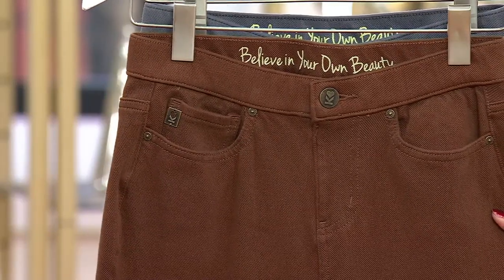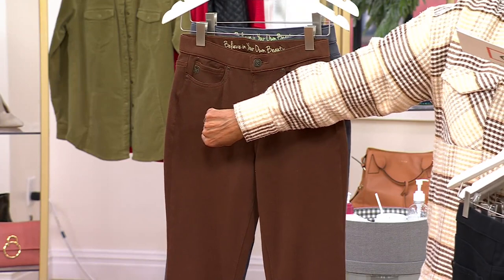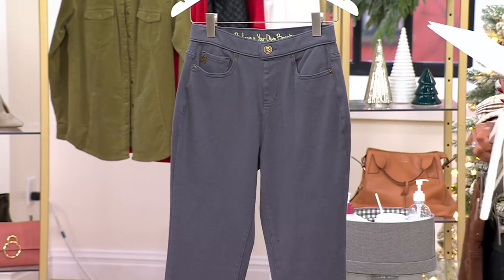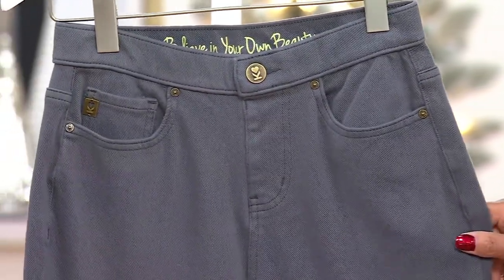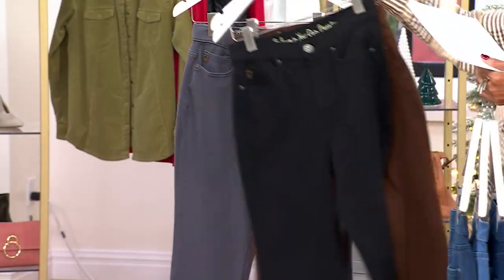Here's coffee bean. Isn't that a good brown? Ooh, wouldn't that be really terrific with my Courtney shirt jacket? And then our final choice is the graphite. And this is last call. And if you wanted Courtney's plaid shirt jacket in the black and gray, that would be a cute look.